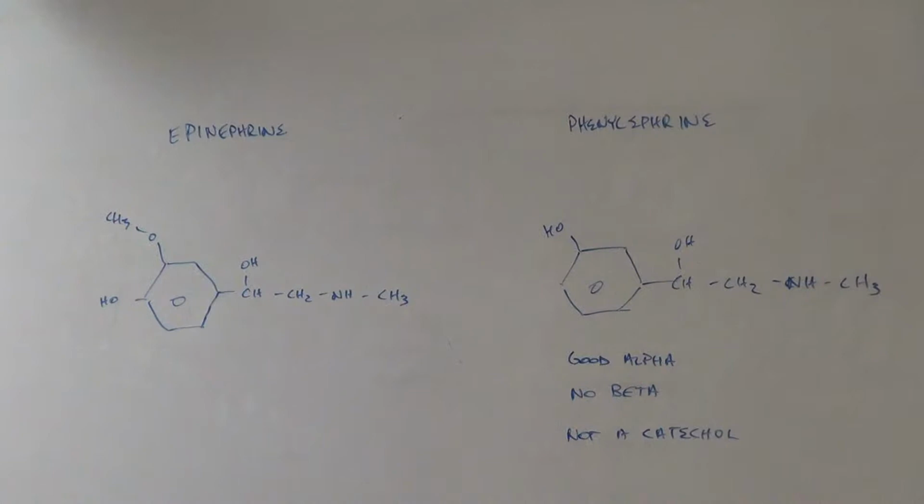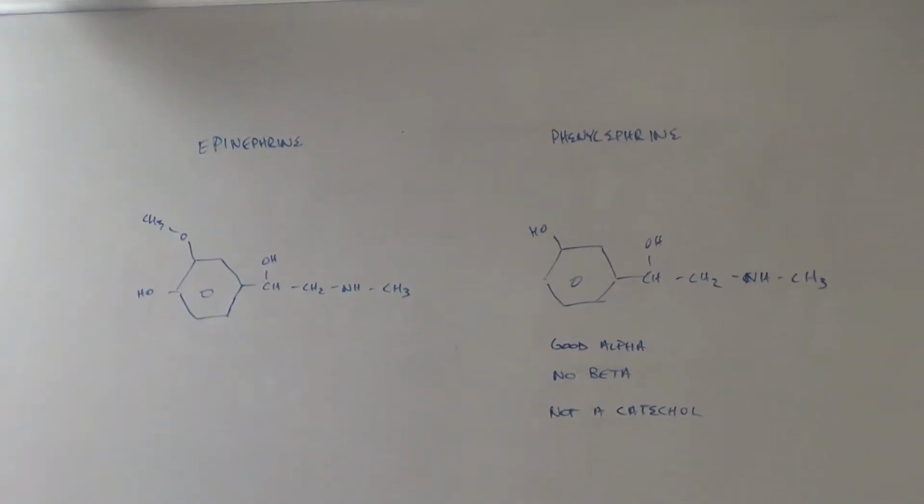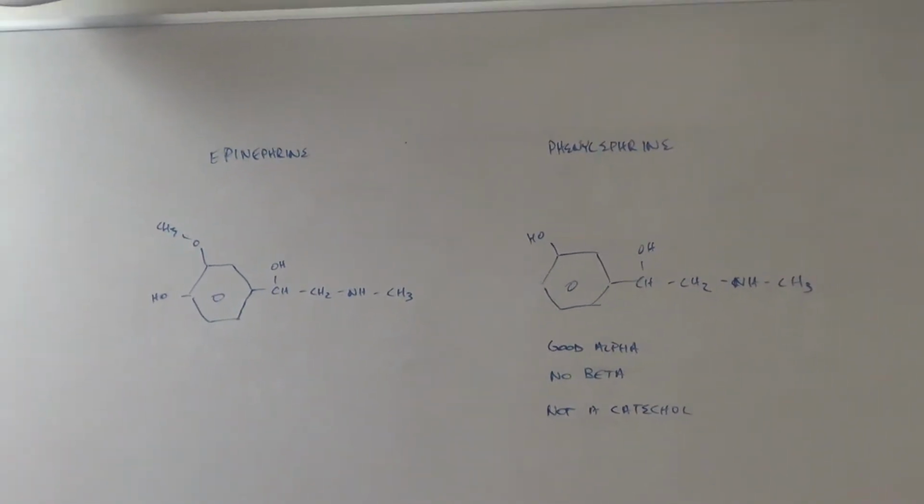Phenylephrine, neo, is an alpha 1 agonist. This is the alpha 1 receptor. Dopamine is mainly a dopamine agonist, but at high doses it can give you beta, and at really high doses it can give you alpha effects. Isoproterenol is a beta 1 and beta 2 agonist. Epi is alpha 1, alpha 2, beta 1, beta 2, and so is norepi. Okay.